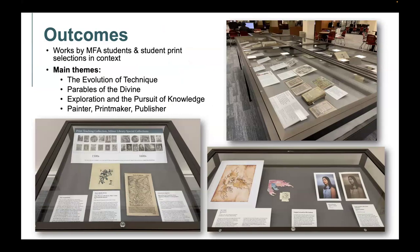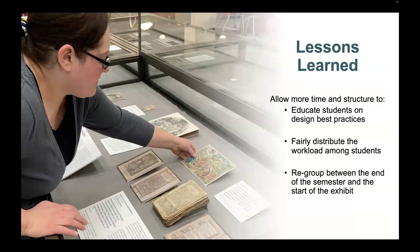The other shows two student-selected prints purchased by the class alongside an overview of the process and the thumbnails of the entire collection for context, and then just a close-up of part of the installation view.